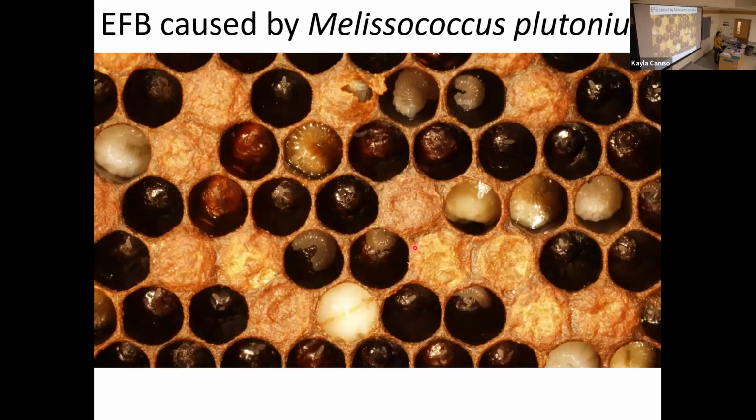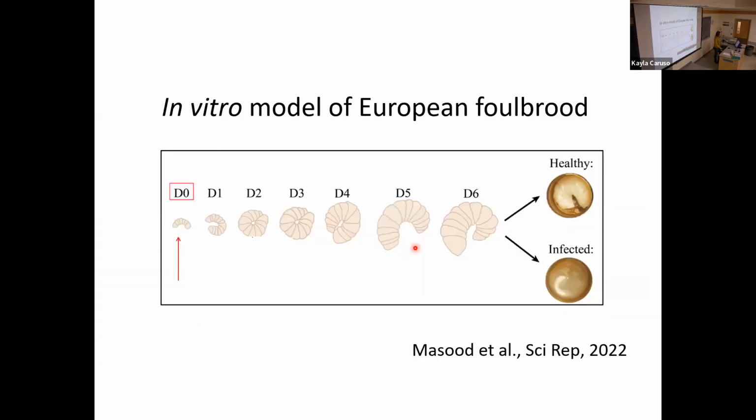As I mentioned, it's a bacterial disease. The bacterium is known as Melissococcus plutonius. We have a model in my lab to study this disease. We are able to infect larvae in the lab with 50 colony forming units of this bacteria. Then we can chronically expose these larvae to, for example, fungicides used in blueberry production, and see how fungicide exposure might impact the larvae's survival from the disease. This helps us understand whether or not, for example, fungicide exposure in blueberry pollination could be a predisposing factor for poor colony health.